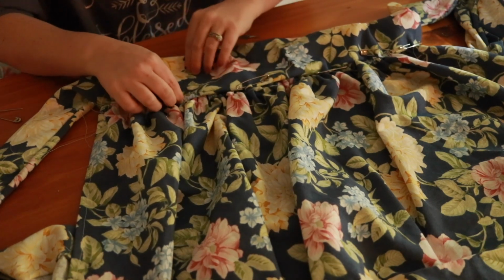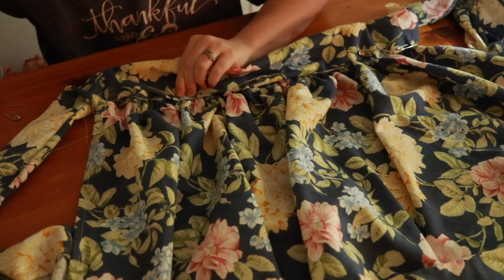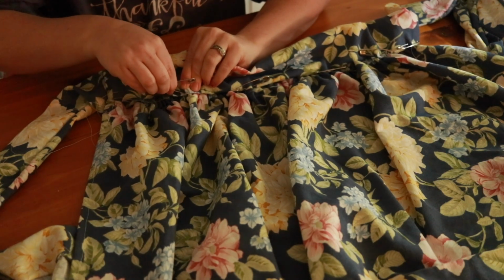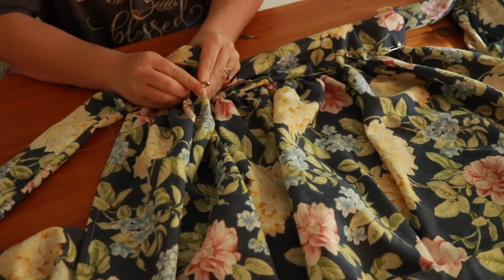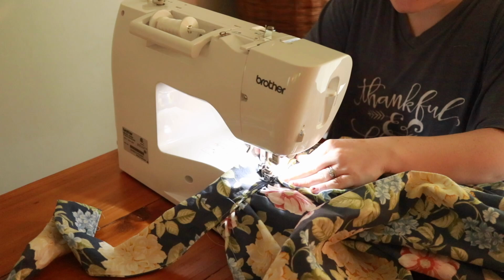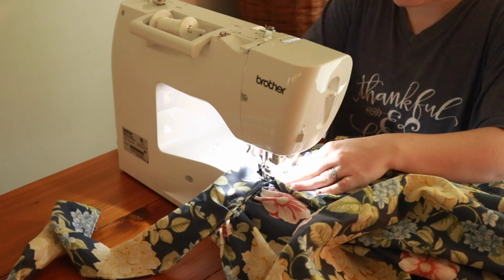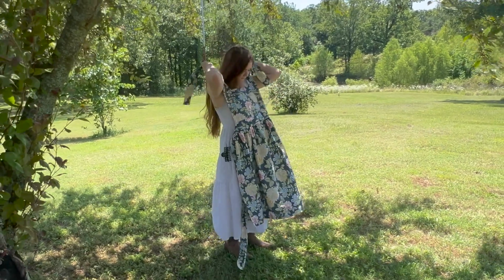I gathered the bottom portion of my apron and hemmed the bottom of it. To gather it, you can make ruffles by turning your tension all the way up, your stitch length as long as possible, and it'll automatically gather it. Then I just sandwiched that in between the waistband. I top stitched everything, and then just top stitched the top to the waistband, and there is the finished apron.